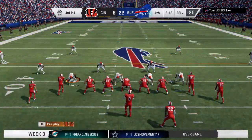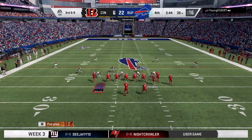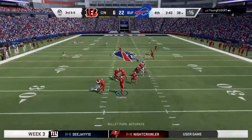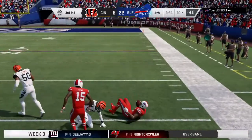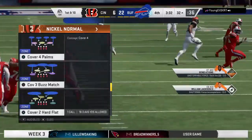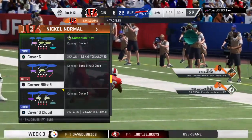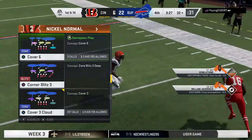Under 4 to play now. Clock running. 3rd down. Now it's Osweiler. Open man here is Foster. And he takes this one down almost all the way to the 30. That one goes for 29 yards on 3rd down. First and 10 at the 32-yard line.